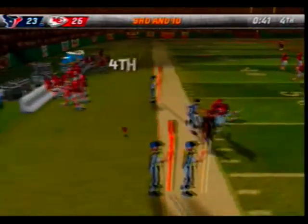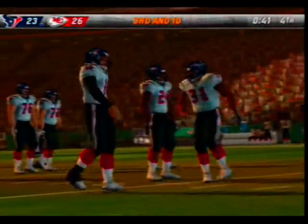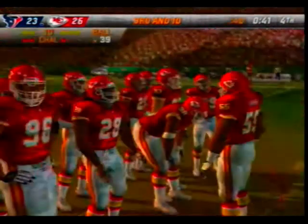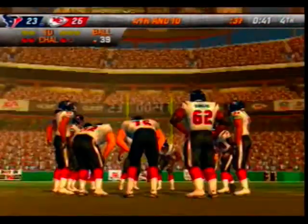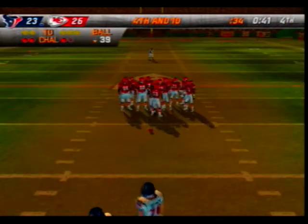Throws it. Just can't find a way to bring that one in. Good pressure up front forces the incompletion. You know the defensive coordinator loves it, and he could drop additional guys back in coverage, but still get pressure on the quarterback.